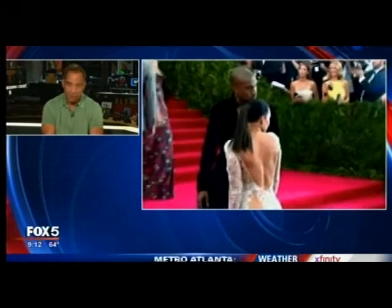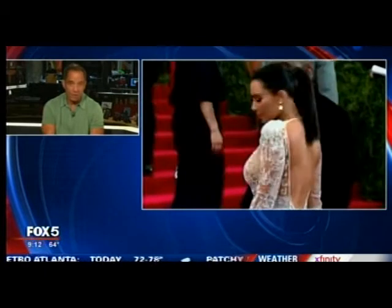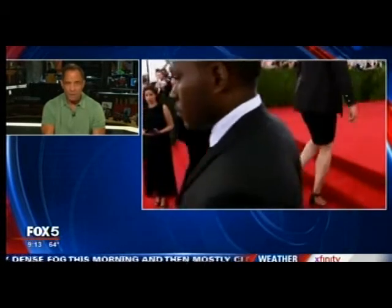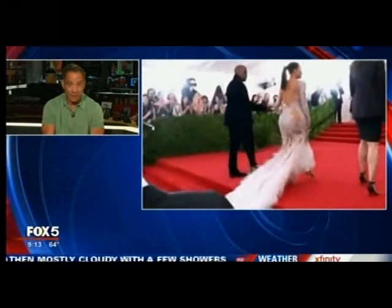He has bounced back. He not only performed, but we know he's writing music right now for his next album. He's been going to Wyoming on this retreat up in the mountains, and he's been there several times writing music. So Kanye's coming back.